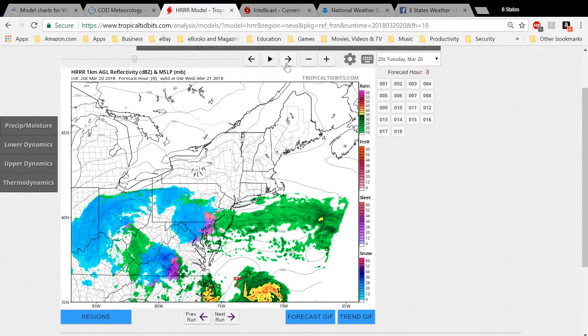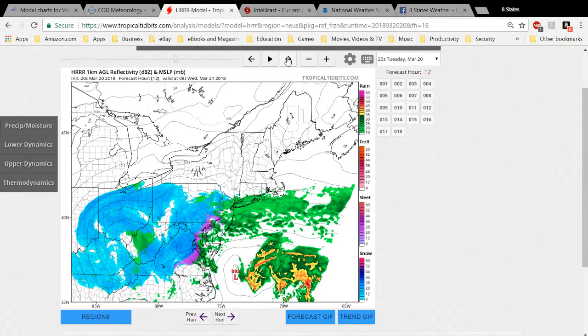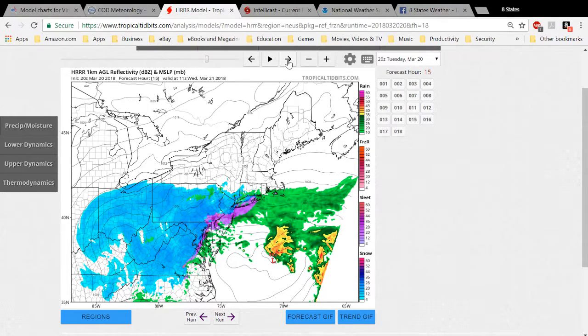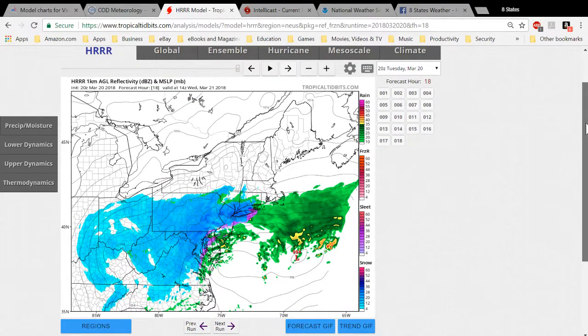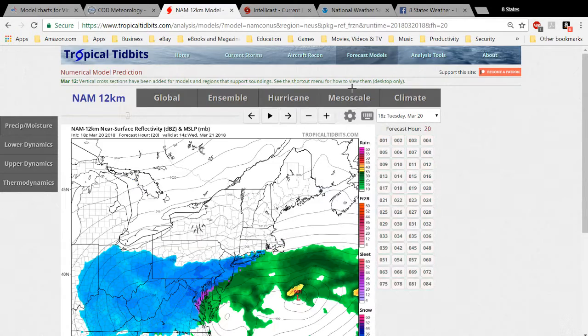So this snow shield rapidly grows overnight and starts affecting more of North Carolina, Virginia, West Virginia, Kentucky, and northeastern Tennessee. And by early morning, 3 a.m., the rain-snow line is pushed well along and east of Interstate 95, and begins to pull further east as we head into the early to mid-morning hours. This Rapid Refresh model ends at 9 a.m., so we'll switch over to the NAM radar.